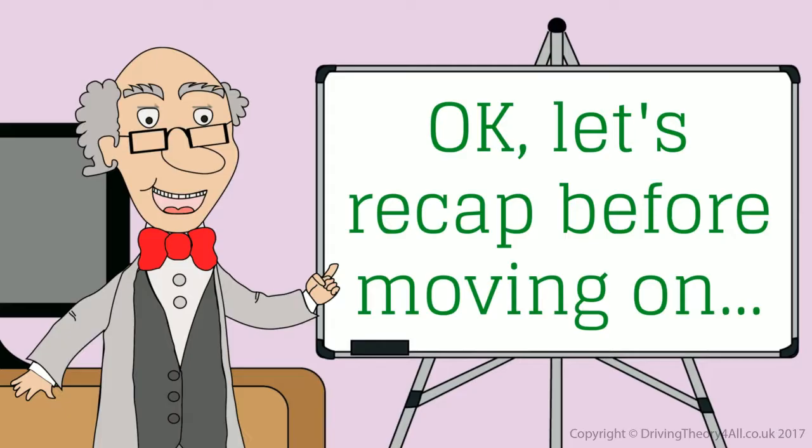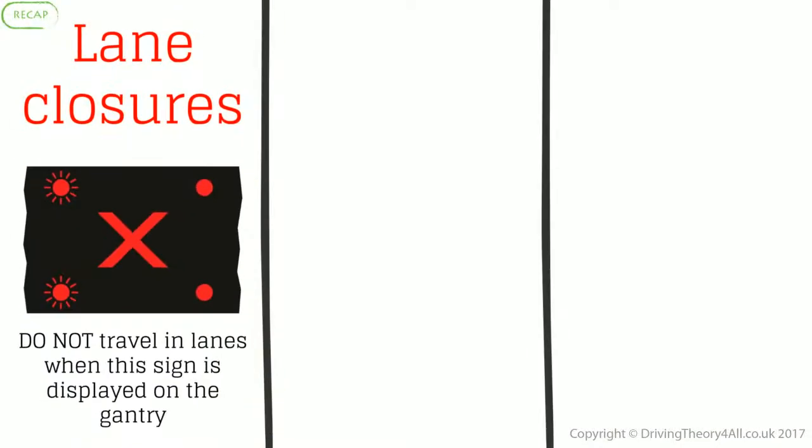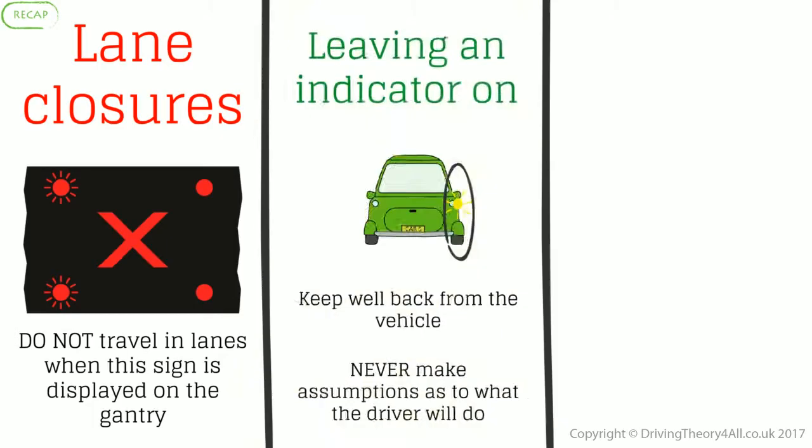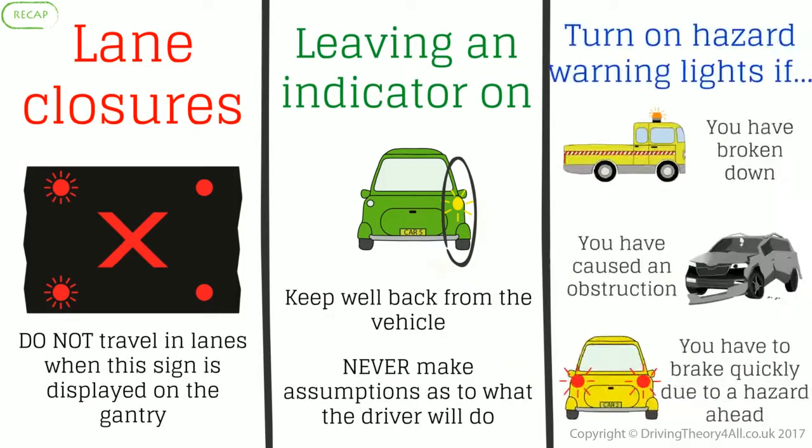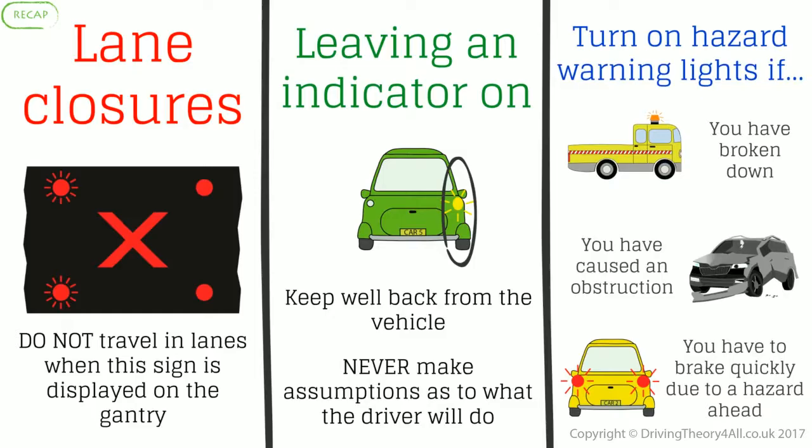Okay, let's recap before moving on. Lane closures. Do not travel in lanes when this sign is displayed on the gantry. Leaving an indicator on. Keep well back from the vehicle. Never make assumptions as to what the driver will do. Turn on hazard warning lights if you have broken down, you have caused an obstruction, you have to brake quickly due to a hazard ahead.